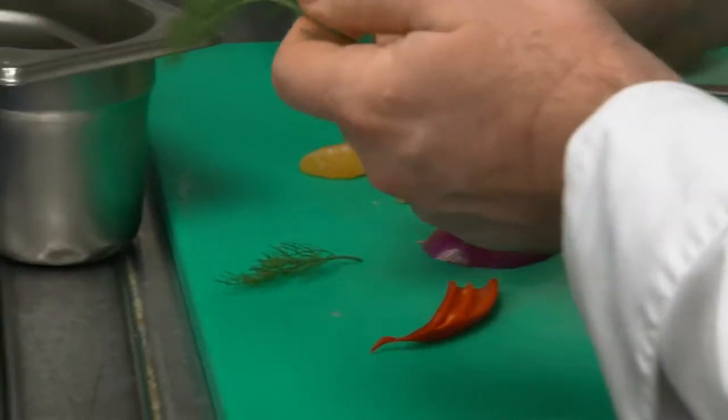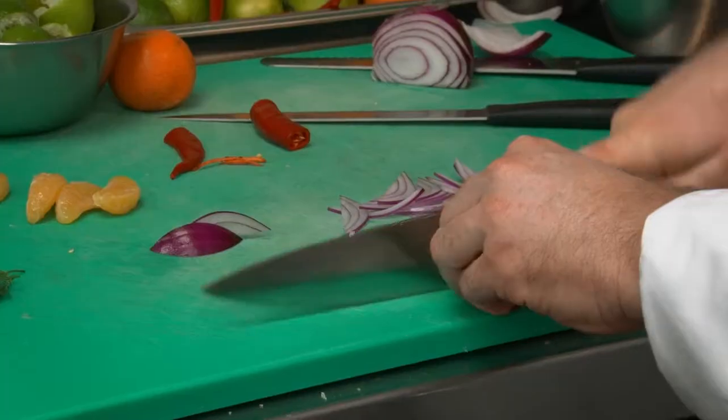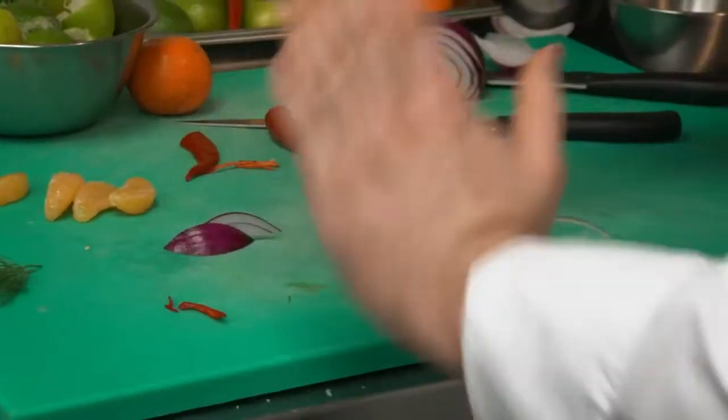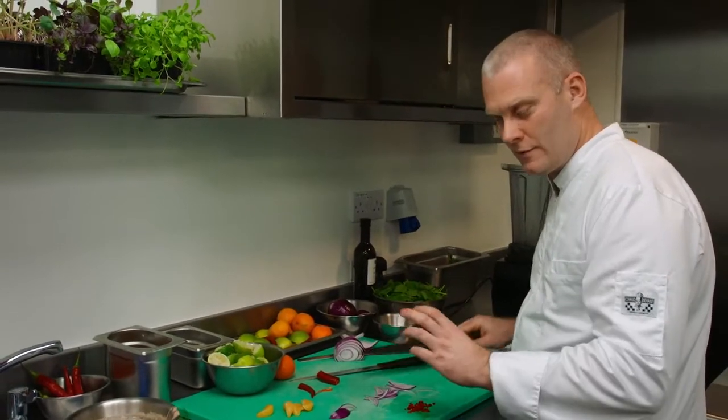So there's lots of lovely colour in that. So nice and thin. Good sharp knives are important, for your fish, and for your veg, everything. Makes life a bit easier. So we can add the chilies, we can add as much as we want, how we want it.